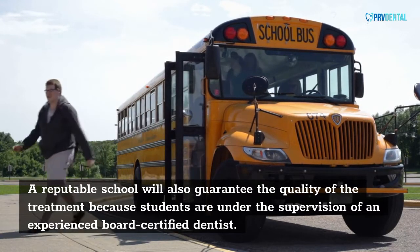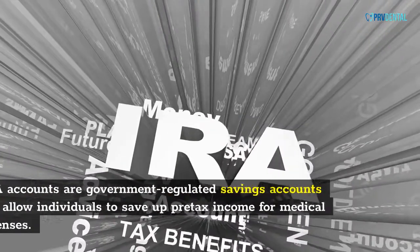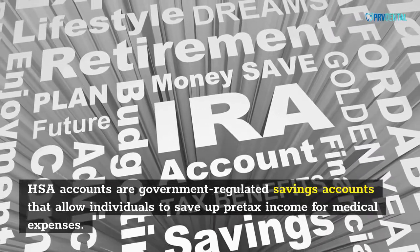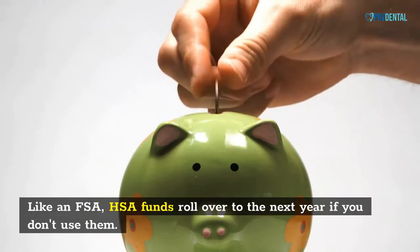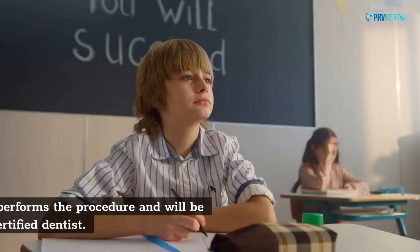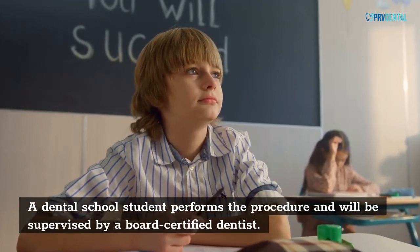You should consider investing in a health savings account. HSA accounts are government-regulated savings accounts that allow individuals to save up pre-tax income for medical expenses. Like an FSA, HSA funds roll over to the next year if you don't use them. Or, you can choose to have your wisdom teeth removed by a dental school student. A dental school student performs the procedure and will be supervised by a board-certified dentist.